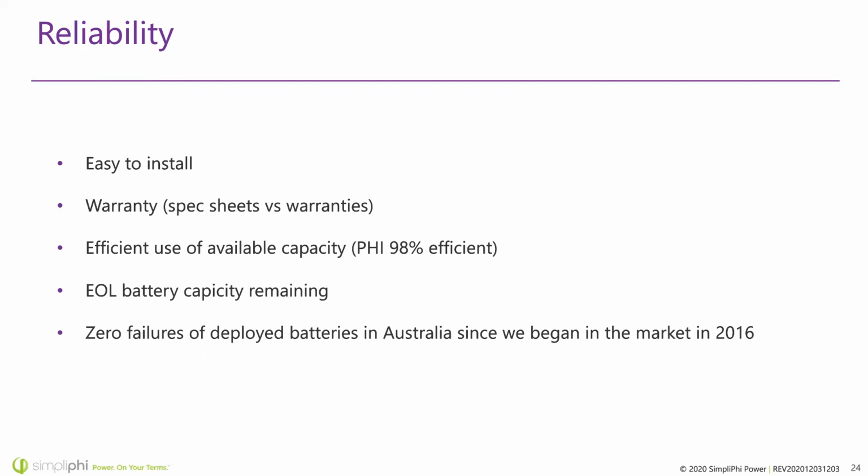And then something else that's worth mentioning is the efficient use of that available capacity. For example, a SimpliPhi battery is 98% efficient. Other batteries out there may be 90 or 85% efficient or less. And so while you might have a larger battery with a lot of kilowatt hours, if you can't use that power efficiently, then you're really not having the same value that's seen on that price sticker, even if it's a little bit less up front. But if it's not going to give you the amount of cycles and cost per kilowatt hour over the lifetime of that battery.